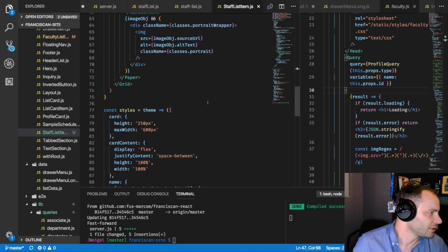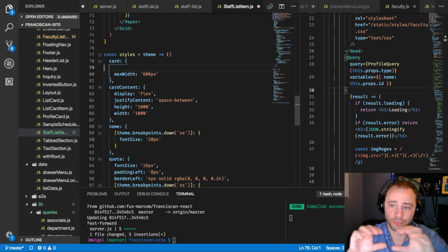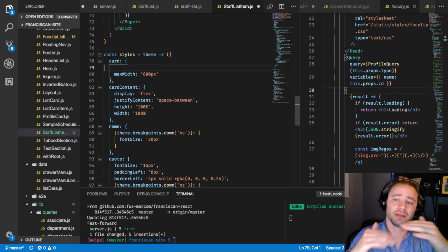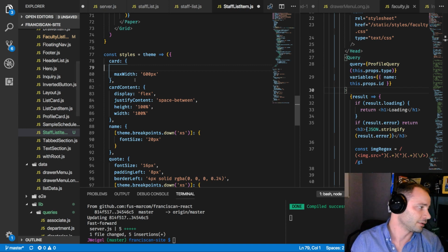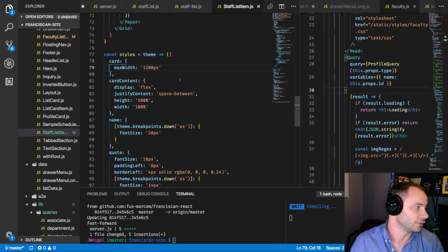Alright, so let's take a look at what we're doing here. We have a max height, we have a height and a max width. Okay, we don't need to worry about the height. The height really comes into play when you have multiple columns, because you want them to be the same height. If they're all going to be in a row, it won't look as weird, right, if they're the same height. And we have this max width of 600 pixels. Let's bump that up to 1200 and see what it looks like.